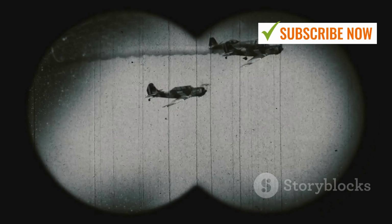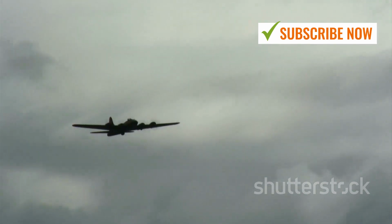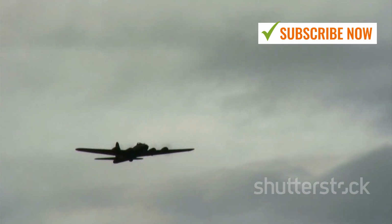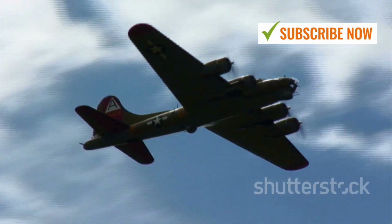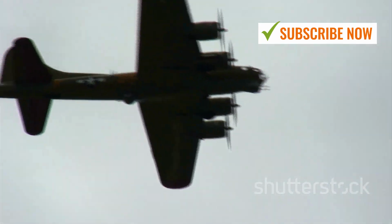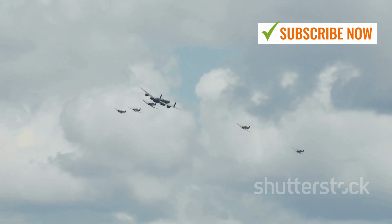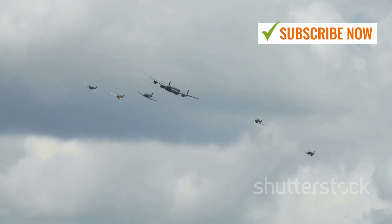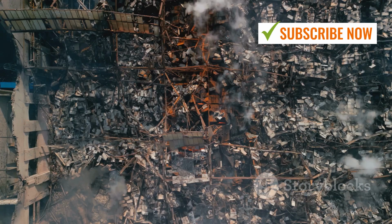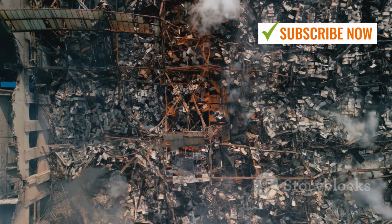Section 7. Strategic impact: shaping the course of the war. Both the B-17 and the Lancaster played pivotal roles in shaping the course of World War II. The B-17's daylight raids forced the Luftwaffe to divert resources and weakened German air defenses, paving the way for the eventual Allied invasion of Europe. The Lancaster's night bombing campaign, while controversial, disrupted German war production and undermined morale. The combined impact of these strategic bombing campaigns significantly contributed to the Allied victory.